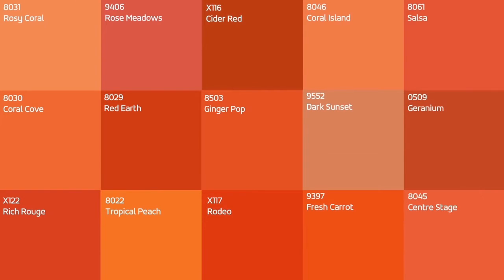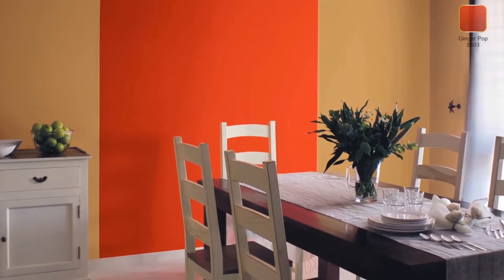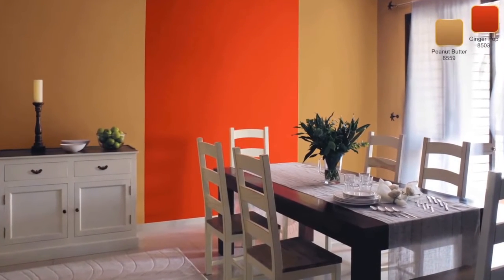Spice up your dining hall with ginger pop. Add a dash of red to the dining room. Add some peanut butter and you now have an eclectic combination.